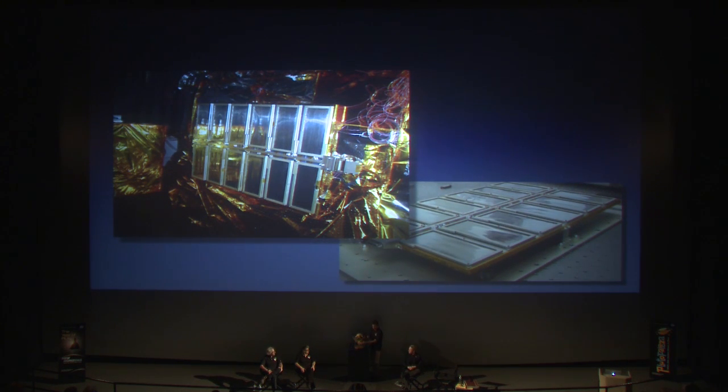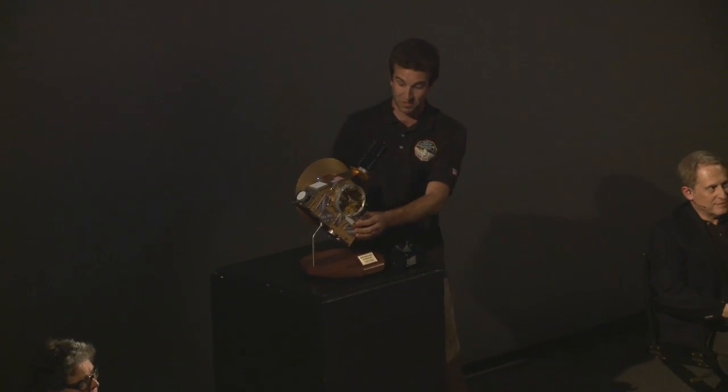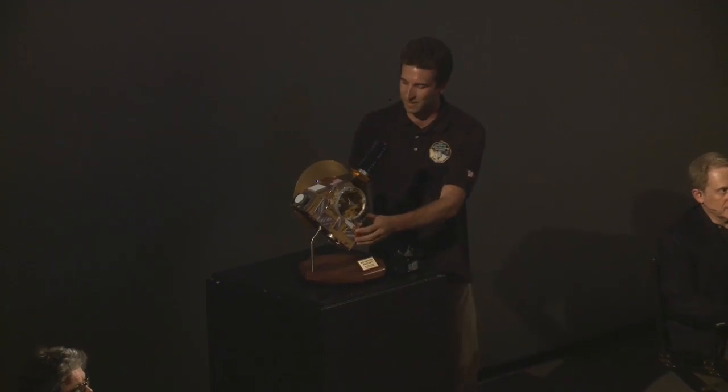The spacecraft is actually moving this direction, so we're stuck right on the windshield. And we're flying through space at about 36,000 miles an hour. It's really, really fast, just smacking into anything we can.